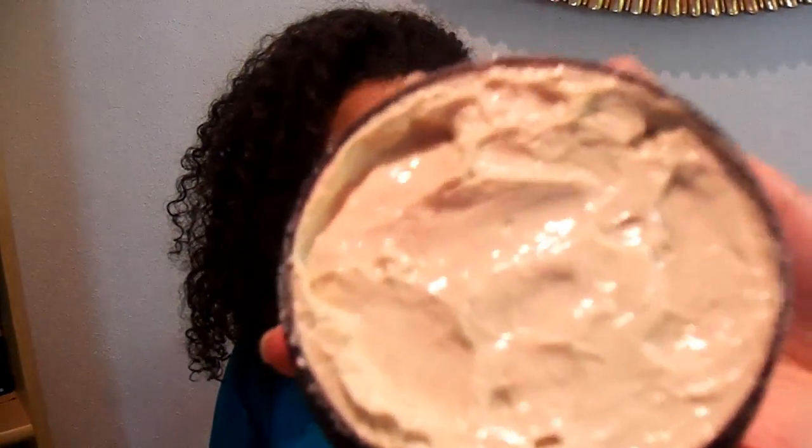I know a lot of people say that this doesn't linger in their hair at all, so it's not a bad smell. It's just okay. And this is what it looks like. It's nice and thick. So yeah, I'll be using that soon. So that's it from Bask.